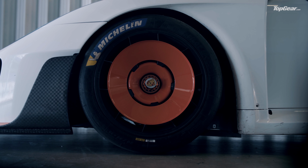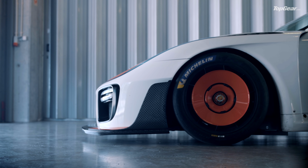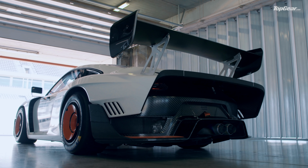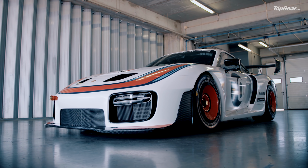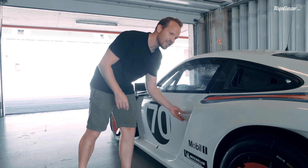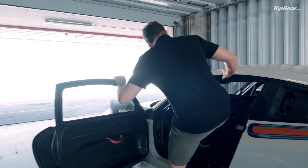And then there's the detail. These amazing Aero wheels are a design taken directly from Moby Dick. They're wrapped in slicks and made with the thinnest slivers of carbon fibre. These twin pipes hark back to the 908 from 1968, and the wing mirrors are lifted from the latest Le Mans winning 911 RSR. Oh, I can't tell you how light that door is, and check this out. Still closes with that classic Porsche clunk. No idea how they do that.